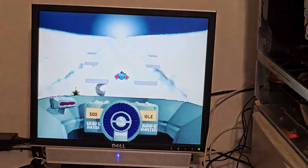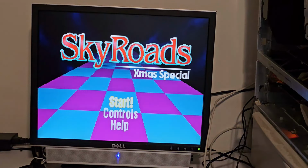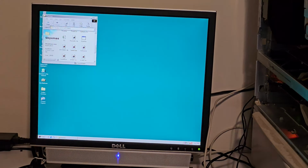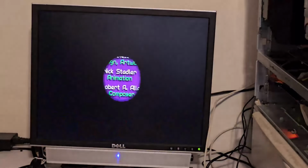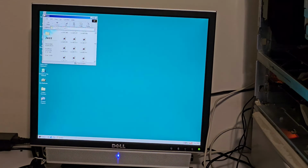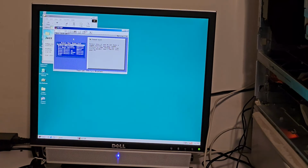Okay. The sound effects have disappeared. I remember this happening on the Gateway Select. And then when I would load Jazz Jackrabbit. Well, not getting any sound anyway. I remember I'd go into the level and it would just freeze up. You know, we might be putting a Sound Blaster 16 in here.